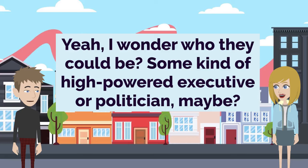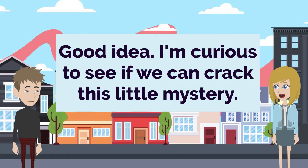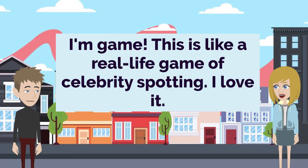Yeah, I wonder who they could be. Some kind of high-powered executive or politician, maybe? Ooh, the plot thickens. Let's see if we can figure out their identity without being too obvious about it. Good idea. I'm curious to see if we can crack this little mystery. Alright, let's put on our sleuthing caps and see what we can uncover about this elusive VIP. I'm game. This is like a real-life game of celebrity spotting. I love it.